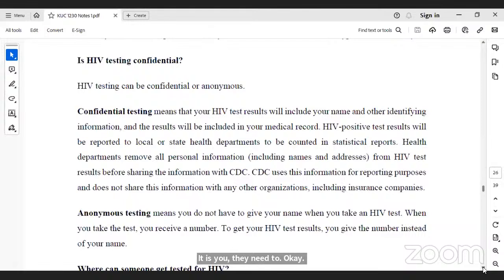But it is also, for example, if you went for an HIV test, then you turn up a positive result, but you go back and continue engaging in unprotected coitus with your partner without telling your partner that this is my status, then that is illegal because you are infecting that person knowingly. So one, while the testing is confidential, the implications of that test should not remain confidential.